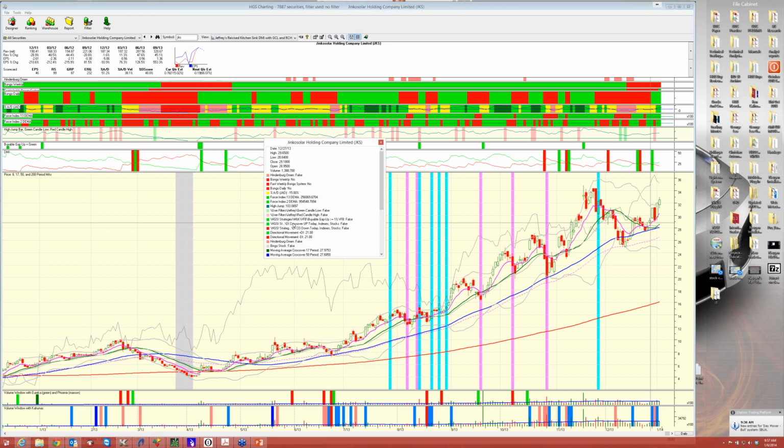Support is on that 50-day moving average. So the 50-day moving average is $27.68. I bought the stock, say, somewhere in the middle of that range. Say I bought the stock at $29. It's $1.32, or about 5%, between where I bought that stock and the 50-day moving average.